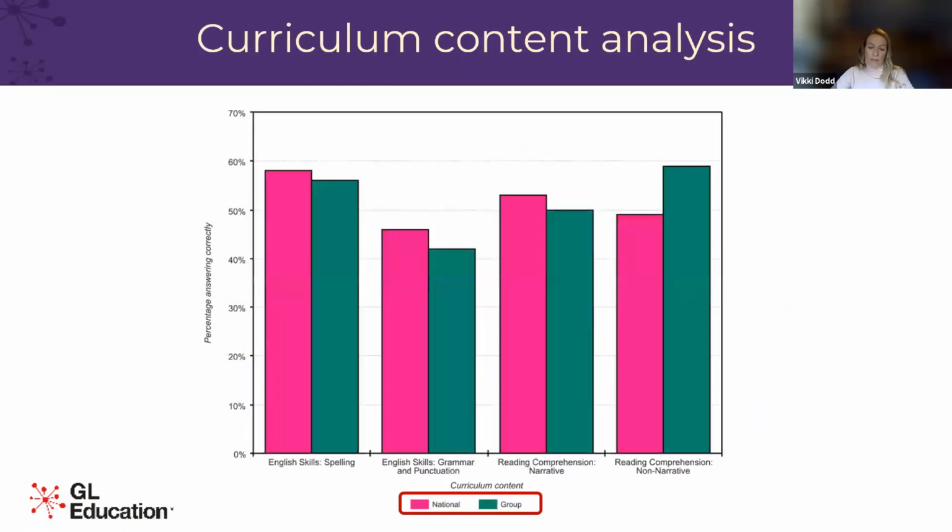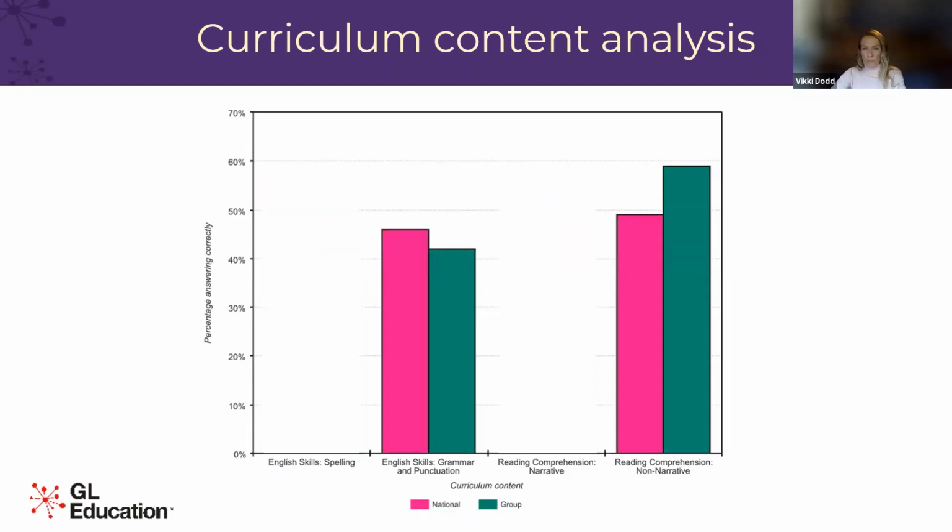Heads of department of English, Maths and Science might wish to run group reports for whole cohorts or at class level to identify any strengths and weaknesses that can be considered with regards to schemes of work and curriculum planning. This is an example from a progress test in English group report. In the example seen on the screen, we can see that the standardisation in pink is noticeably lower than the group average in green for non-narrative reading comprehension.